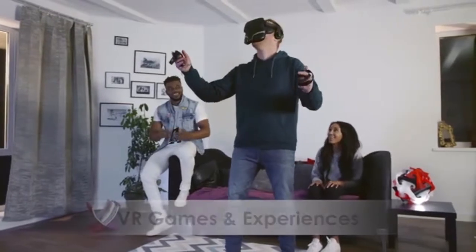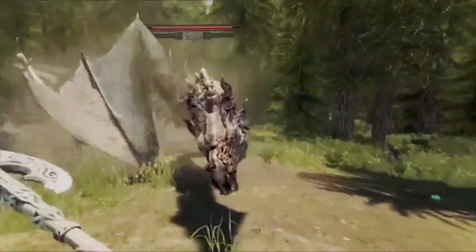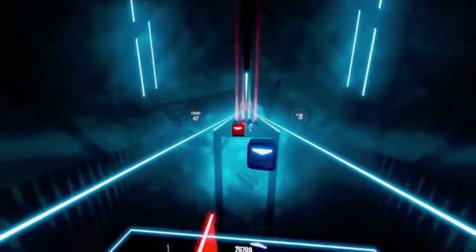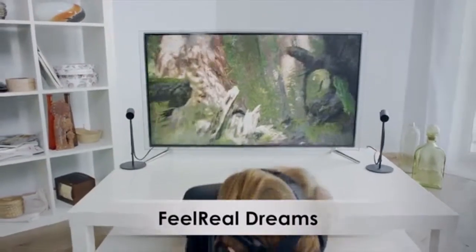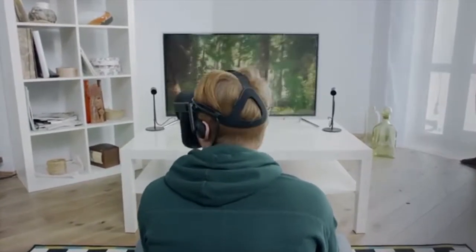Fire a gun in VR and smell the gunpowder, or scale a mountain and feel the cold wind on your face. A whole range of popular games are already supported by FeelReal. Dive into one of the rich virtual worlds offered by our free FeelReal Dreams experience that utilizes every feature of the mask.